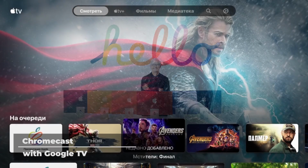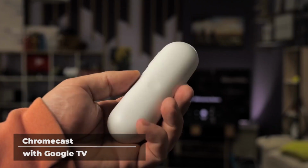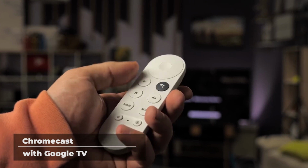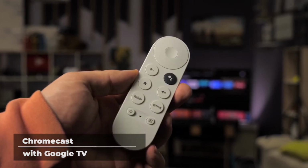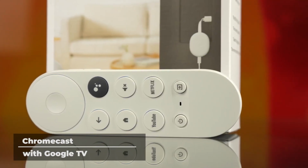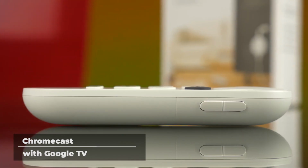Setting up the Chromecast only takes seconds. Simply plug it in and use the Google Home app on either iOS or Android to get started. All of your usernames and passwords migrate to the Chromecast automatically, saving you the trouble of logging into each individual app you use. The best part of the Chromecast isn't its amazing remote or new interface.